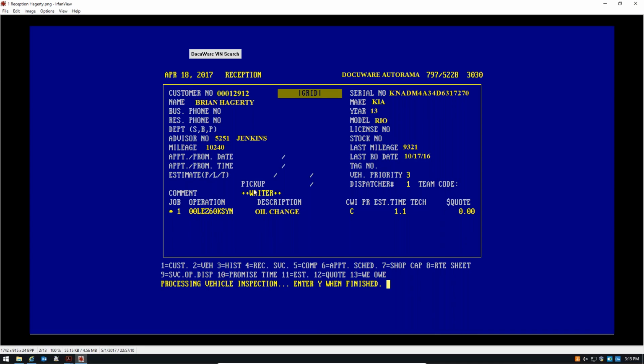Now, this happens to be an example of a very popular dealer management systems reception screen where certain information is provided to the service advisor, and then they would, at this point, go ahead and initiate the pre-write check and go and take a walk around the vehicle. What I'm going to do first is, this screen is designed now to accept when the inspection is done to move on to the next step.